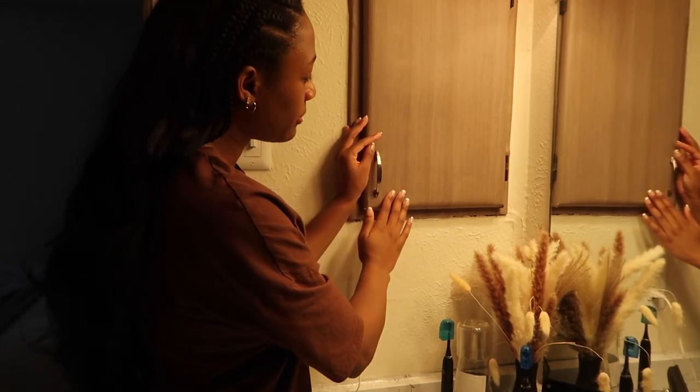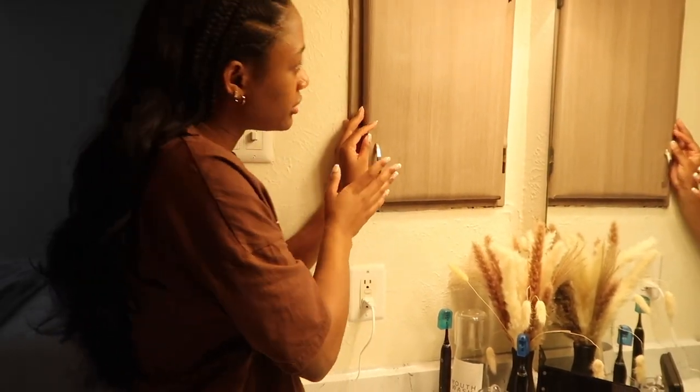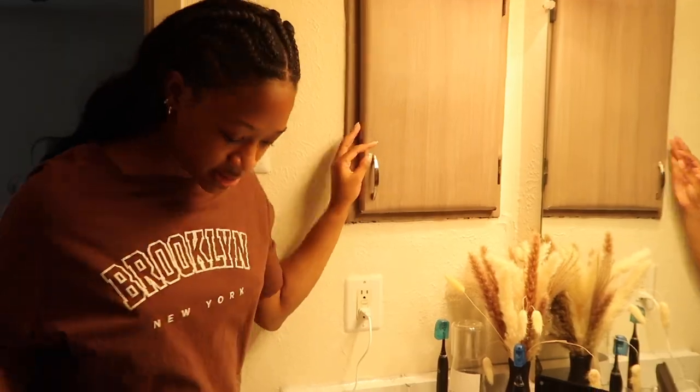In here, for this one, we picked like a wooden print. So I think originally they were all brown, just like the kitchen. So that wasn't gonna fly with me. So we went ahead and changed it to this. Then you can see here where I wrapped the drawer and then the cabinets at the bottom as well. All right, and that's pretty much it for the bathroom.